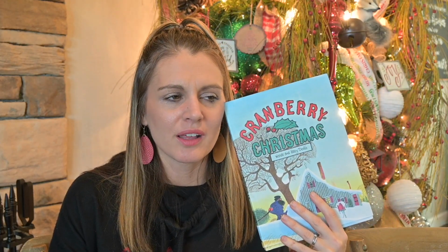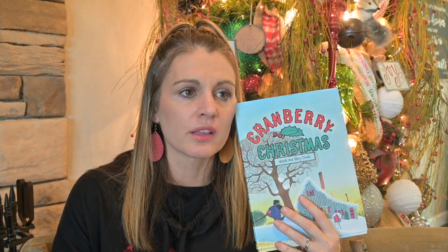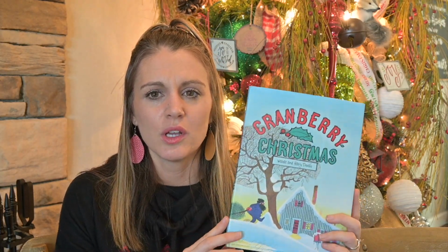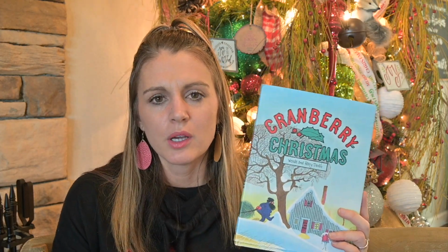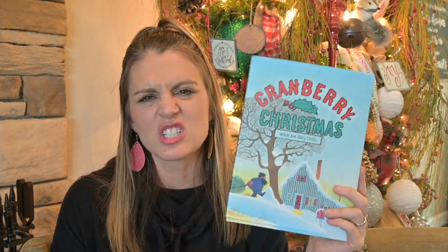Okay, Cranberry Christmas. We're cranberry fans around here. We love Mr. Whiskers. He's funny. So we always read the Cranberry books, and my kids just like them. We have Cranberry Valentine, Cranberry Thanksgiving, Cranberry Easter. You get attached to these little characters, so it's always a sweet one to have. When we pull this book out, we'll make cranberry cookies, and it's just fun. So Cranberry Christmas.